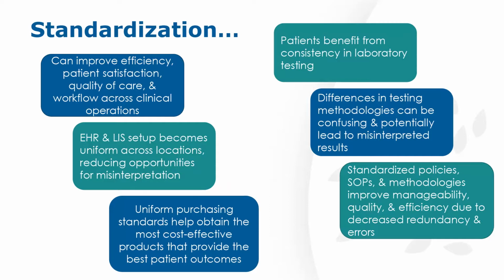So when you standardize that, your EHR and your LAS setup becomes uniform across locations and across instruments, and you reduce those opportunities for misinterpretation. When you have standardized policies, procedures, and methodologies, everything's easier to manage. You have increased quality and efficiency because you've eliminated redundancy and you've reduced potential for errors. And then, of course, uniform purchasing standards help your laboratory to be more cost-effective.